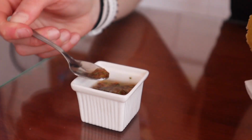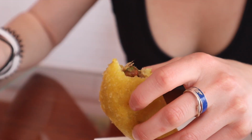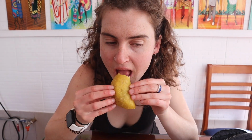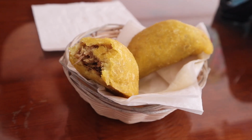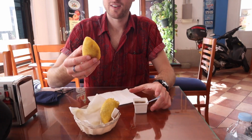It's really good. I'm scared this bite's gonna be hot, spicy, and warm. Oh my god. So good. I'm so impressed with these. Wow, kid, you have to try it. Alright, here we go. Ooh, they are warm.